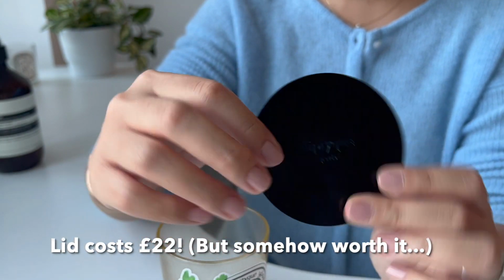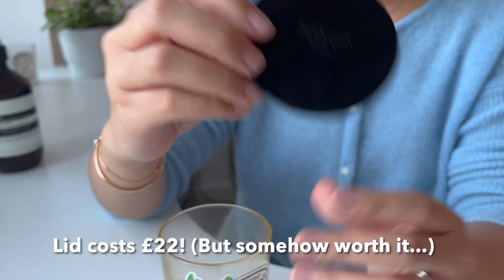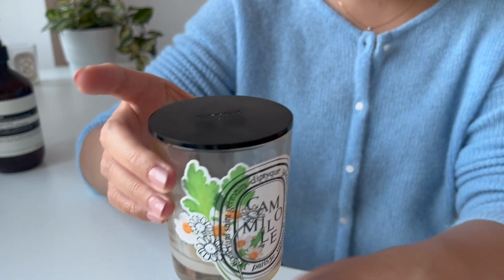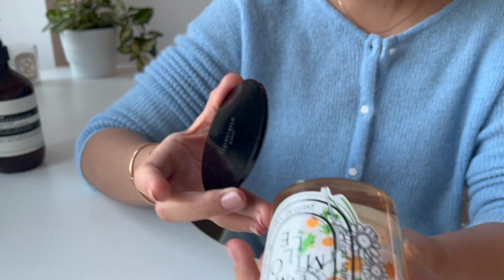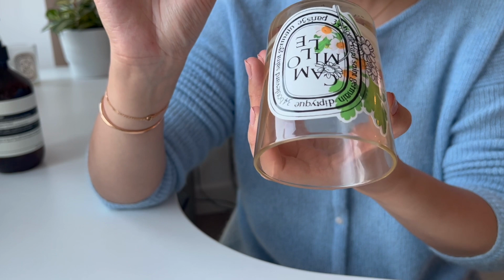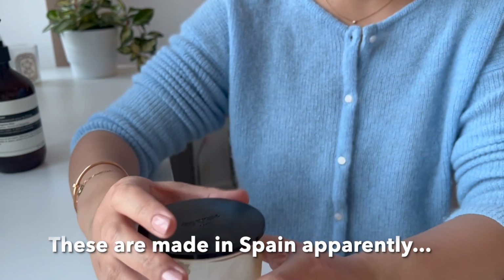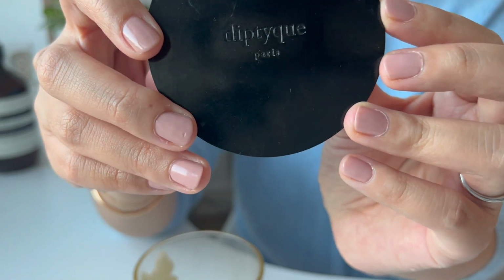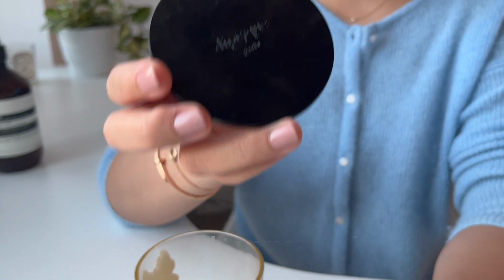And I have to say, I really enjoy having the lid. This is probably the most ridiculous thing ever, but I really enjoy having this lid. It fits perfectly onto the Diptyque candles. So these are the 190 gram candles, so it fits the 190 gram, 6.5 ounce candles. It fits perfectly. It has a bit of weight to it, feels very nice, and it says Diptyque Paris on the top. Yeah, seems ridiculous, but I really do like it.